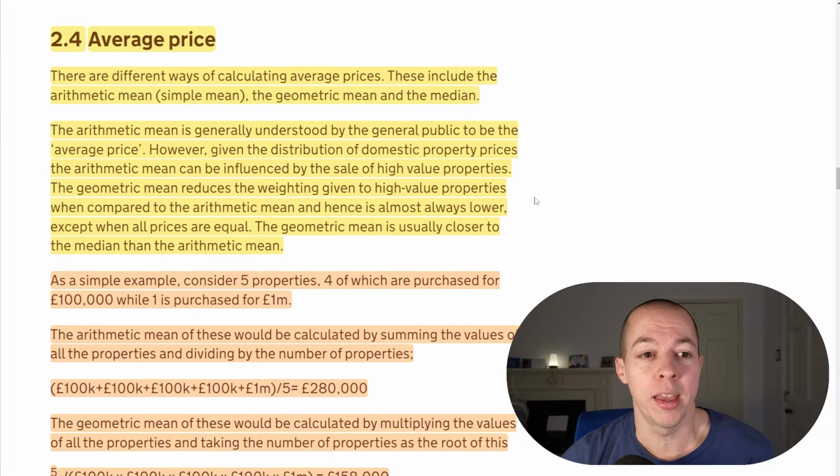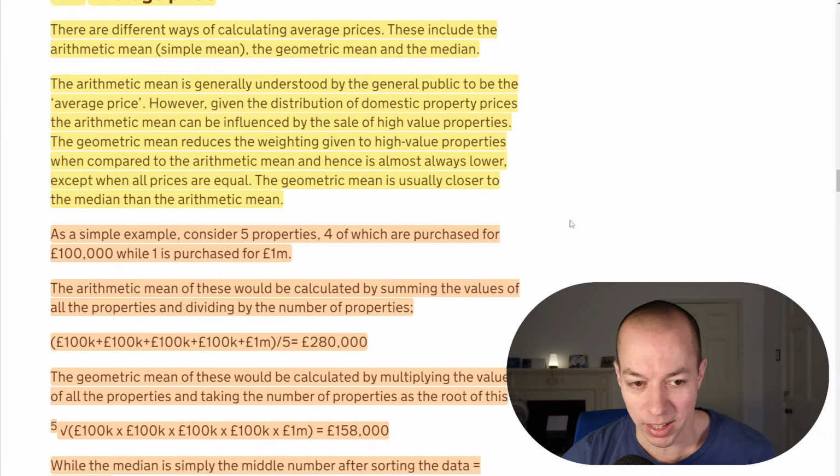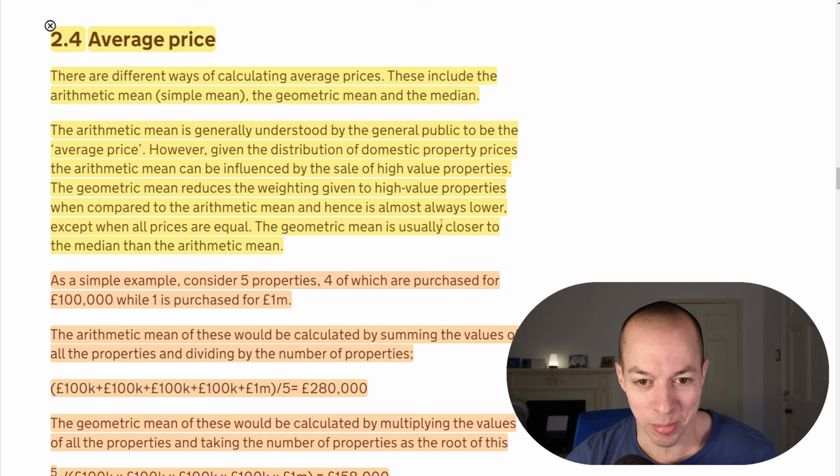Coming down a bit further, we've then got the average price. Now, there's quite a bit to read here. I'll try and read it slowly so you guys can process it. If not, just pause it and read it yourself.